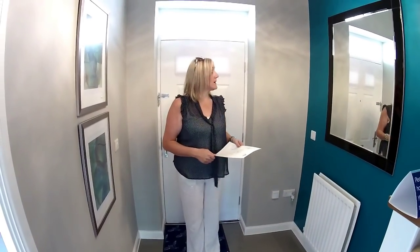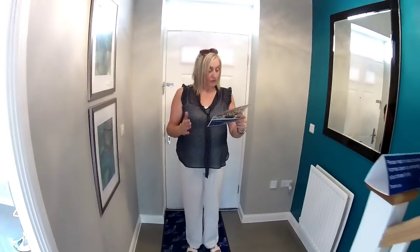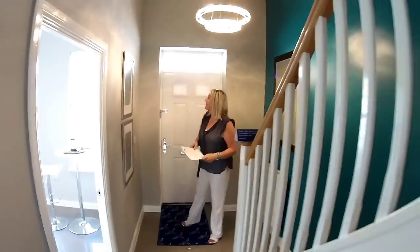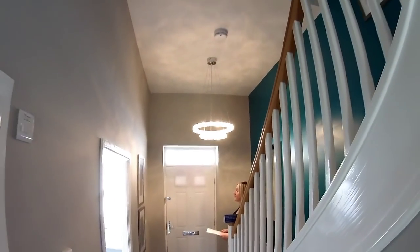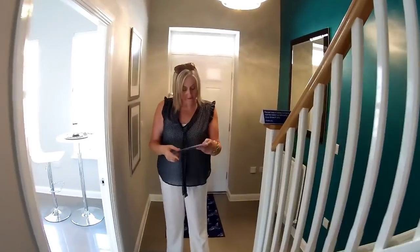So, what have we got here then? This is the hallway. Yes, typical beautiful Bovis house. These houses are on an epic scale, aren't they? They're just stunning. So anyway, we've got a hall here with a big, tall ceiling, as you can see. We'll take a look in the kitchen first of all.